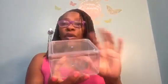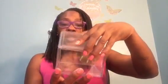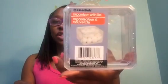So speaking of acrylic organizers, this is one I had never seen. So this is an organizer with lid. It is a lot bigger than ones I usually see. I picked up three of these. By Essentials organizer with lid.